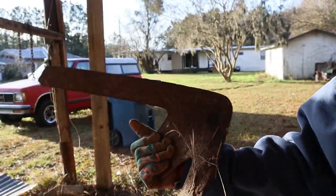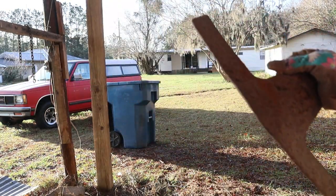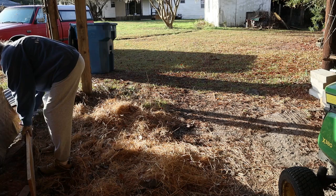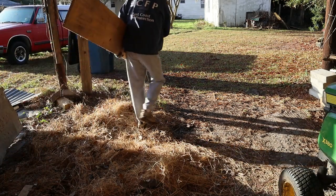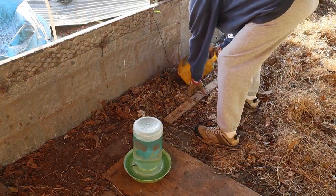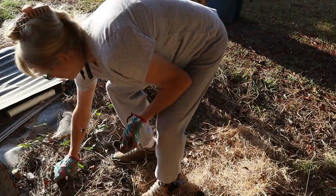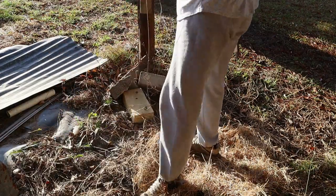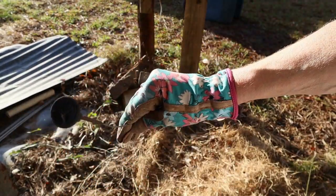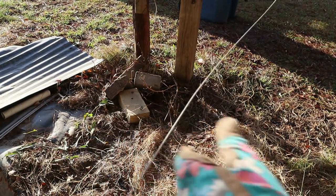This goes to my dad's tractor. I'm going to put it in the back of his truck. That way he can have it with his tractor. That's the choke, isn't it? Isn't this a choke? A choke wire? Is that what this is? I think I'm just going to put it in the back of the truck.